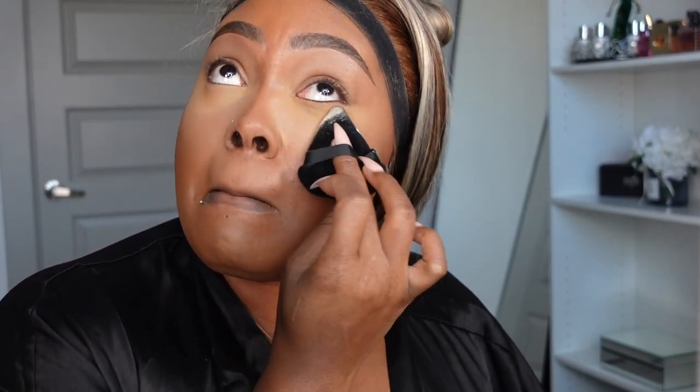And with this step, I do take my time, because I've noticed that by patting it on your hand, and this is something that I've been doing for years as a makeup artist, if you pat the sponge on your hand prior to applying it, that's definitely going to help with the creasing as well as the application of powder. You don't want so much powder. You want to just slowly apply it and gradually add that.